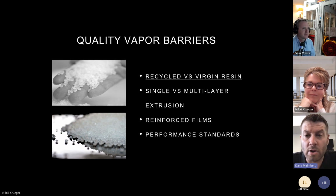One of the biggest things that we try to tell people is that mil thickness is not what drives a quality vapor barrier. There are some very specific things that do impact that, but thickness of the product is not. So when you hear people using a 6 mil, 10 mil, 12 mil, 20 mil, we even see claims of 125 mil, that doesn't really matter. What matters is how the product is made and what it's made with.